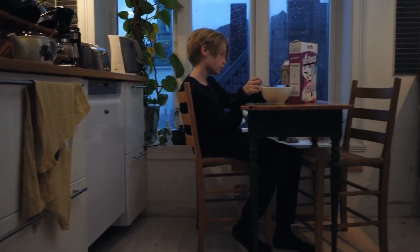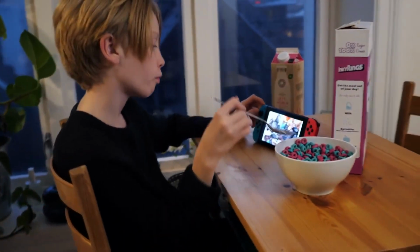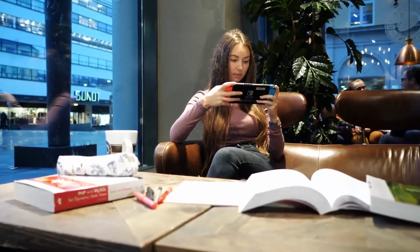Now, right off the bat, you can tell that InkyPen is marketing this towards the younger audience, of course. That being said, InkyPen is also taking note of the older audience, people my age and older that might actually have a Nintendo Switch and perhaps might find some sort of convenience by being able to read their favorite titles of comics or now manga with their Switch, okay?